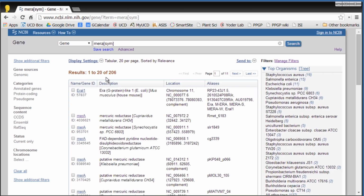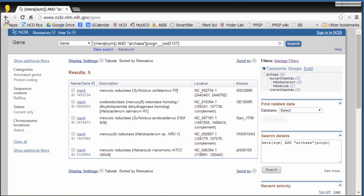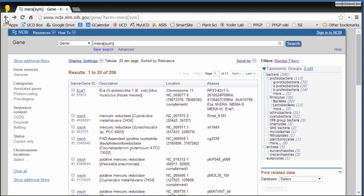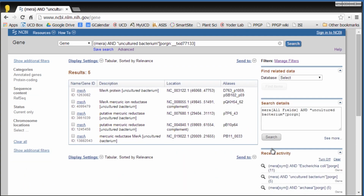In the assignment, you're asked to find the MER-A gene in two microbes, the bacterium Escherichia coli and the archaeon Sulfolobus solfataricus. The top organisms filter lets you rapidly find these, either in a list or tree format. Use the results to identify the nucleotides and proteins asked for in questions 6 to 11. You can also use the top organisms filter to find MER-A-like genes in environmental samples. Find these and answer the questions about the types of environments that these were isolated from.